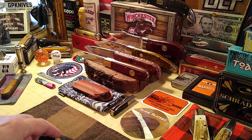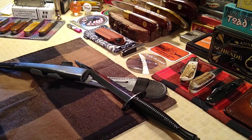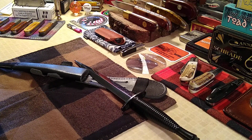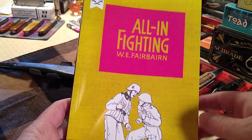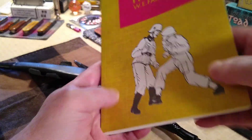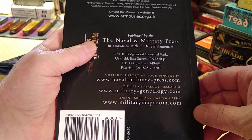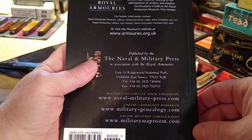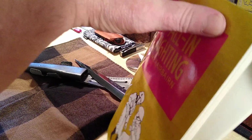Let's set that down to the side and move this over here. Then if you throw in what I picked up, look how, that's not actually pink, that's red. The military manual. As you'll see, this is a naval and military press. This is a reproduction, a reprint from 1940. And as you'll see, I got some stuff. And this just kind of doubles the intimidation of the British Commando.